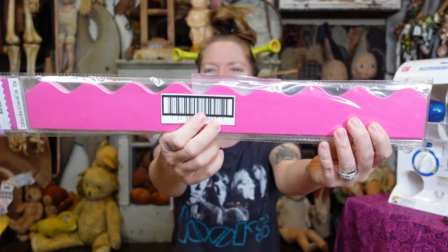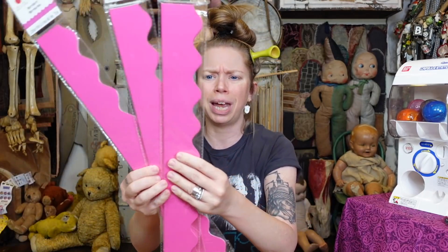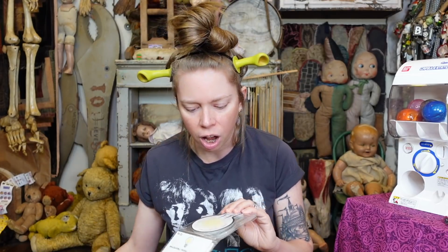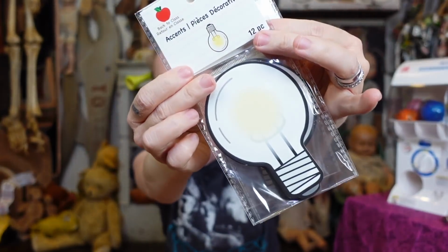We have more waves. So this is a packet of pink waves, and we get 1, 2, 3 pink waves. So each of these things is 99 cents. And oh my gosh, okay, these are so cute. These would honestly be cute to live stream with. So these are light bulbs. 1 light bulb, 2 light bulb, 3 light bulb. 3 seems to be the theme today as I hold up 1 finger. Maybe I need to go back to elementary school.